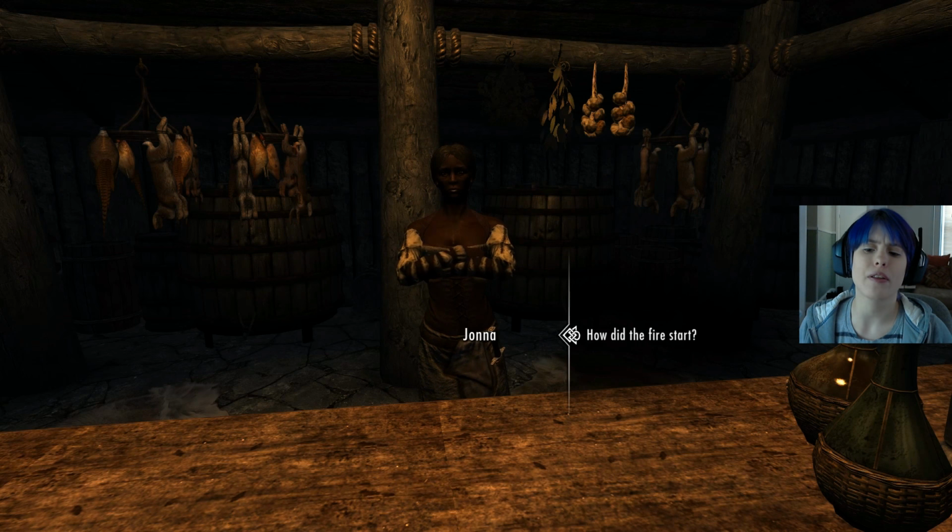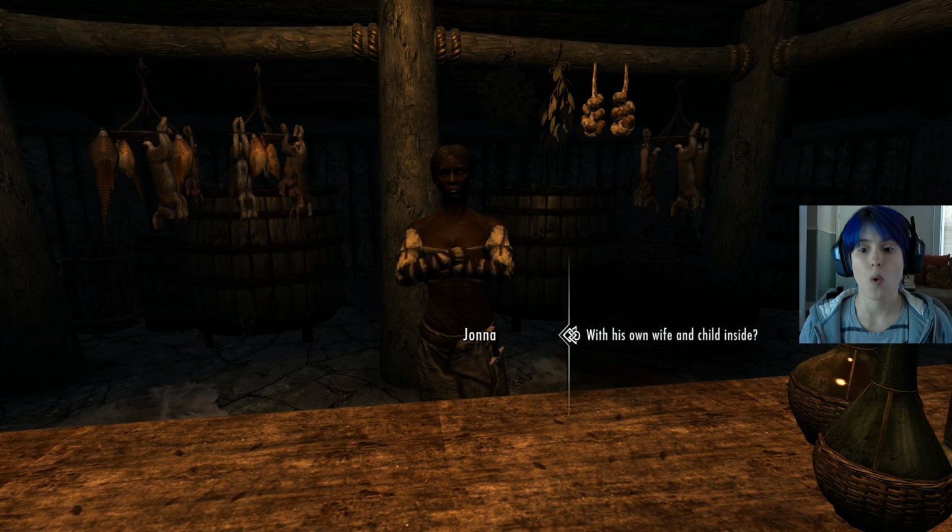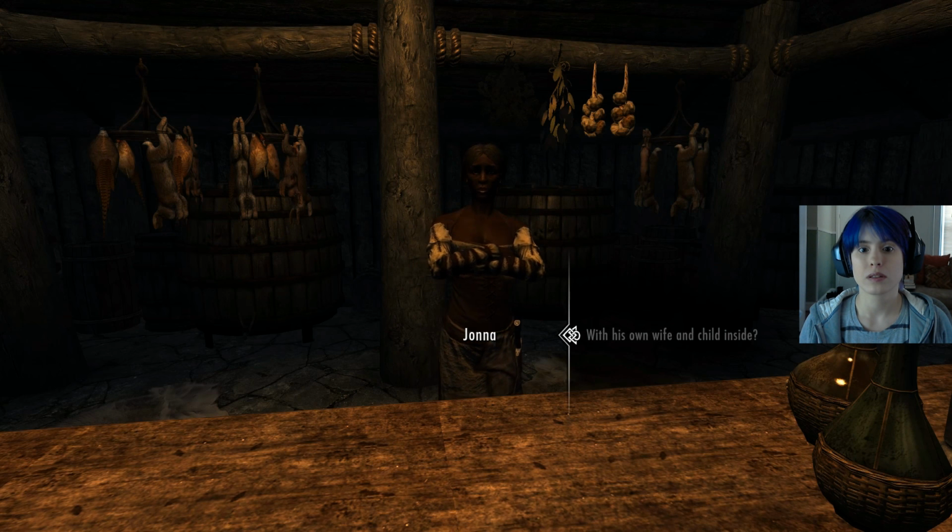Okay. Do you know how the fire started? Hrogar claims it was a hearth fire. Some folks say Hrogar started it himself. And killed his family? That's what they say. See, he's living with Alva now. That started the day after the fire. Oh. Ain't right moving in with a new love the day after your kin die like that.